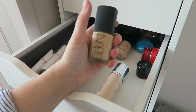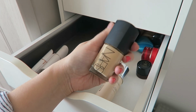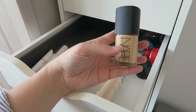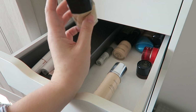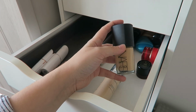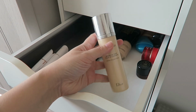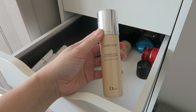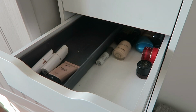The Nars, this is the Sheer Glow Foundation. I love this. Also, my lid doesn't close properly, so it's on an angle. I really like this. I think I might have it left for 1 use, so again, I'm going to keep it with the Chanel Vital Lumiere Aqua, and I'm going to put them in my daily drawer to use up soon. Dior Air Flash Foundation, I used this recently. I do actually really like it. There's quite a lot left in it, and it is still working well, so that one's going to get kept.